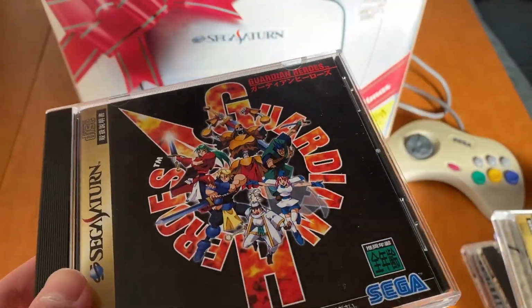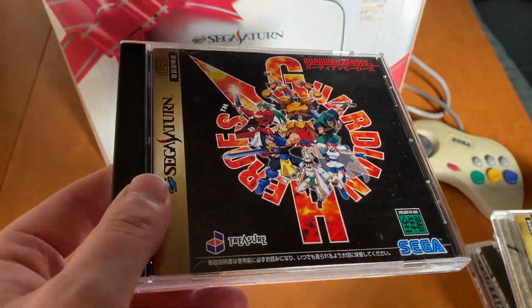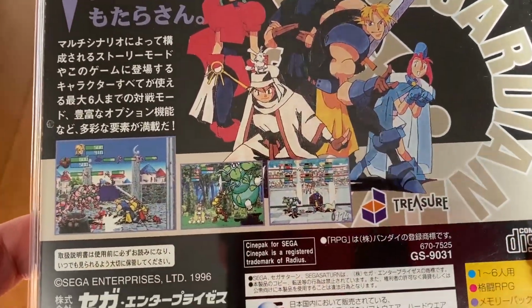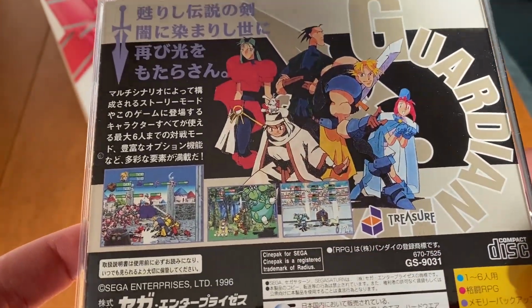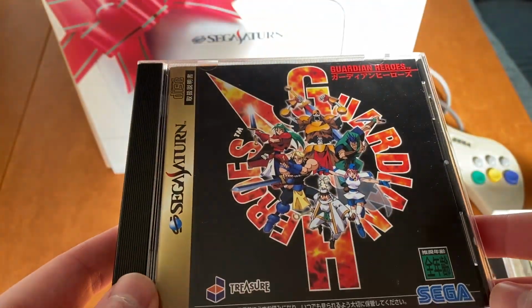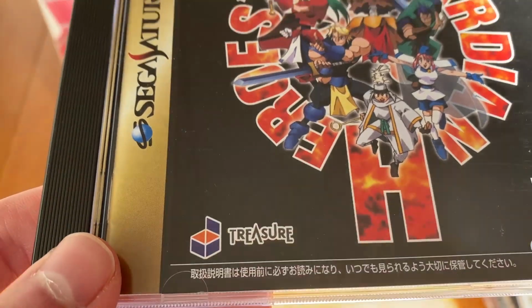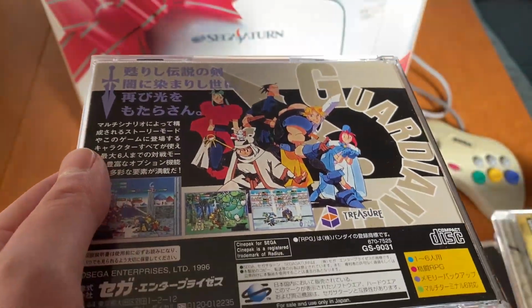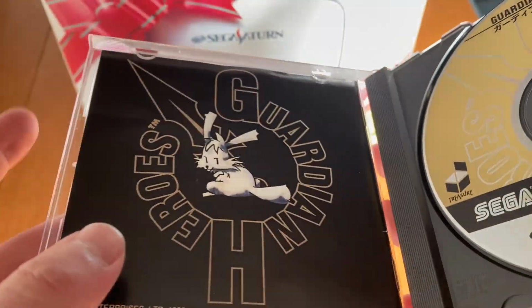Okay, anyway, the last game I have here is Guardian Heroes. This game is kind of famous, not only for its insane price in America. This is like a $400 game in America. It's by Treasure, the same people who did like Gunstar Heroes and Wario World on the GameCube and a bunch of other cool action games.